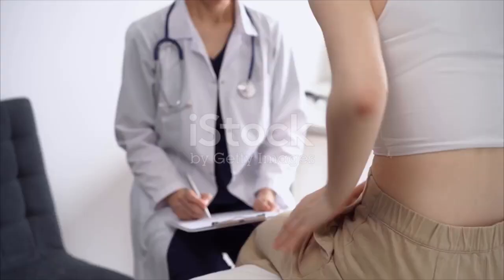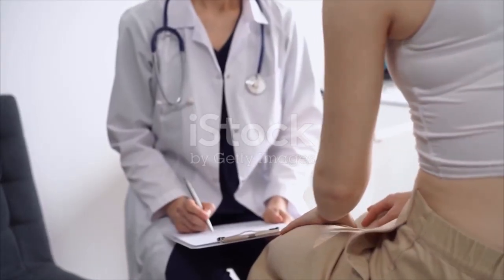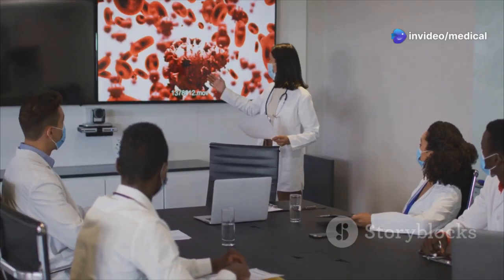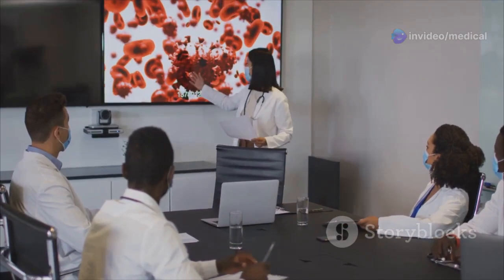Anemic heart failure arises from a combination of factors. Identifying the root cause of anemia is crucial for effective treatment. One common culprit is iron deficiency. Iron is essential for producing hemoglobin. Without enough iron, the body cannot produce enough healthy red blood cells. Other nutritional deficiencies such as vitamin B12 and folate deficiency can also lead to anemia. These vitamins play a crucial role in red blood cell production.